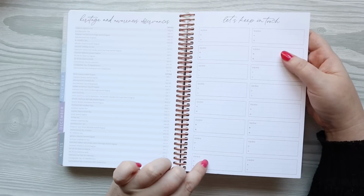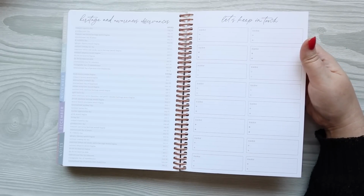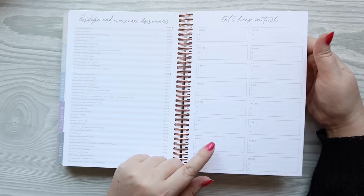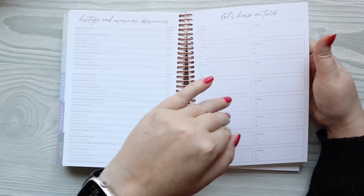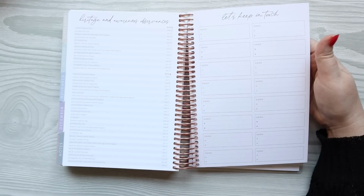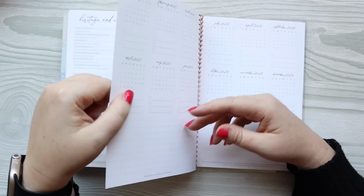This book does have your contact page. I don't use this for contacts because my contacts are on my phone, but I use this for gift ideas. So I'll put each of my kids' names or different names for Christmas. I usually use it for Christmas. And then gift ideas if they say anything maybe throughout the year that they might want, or my sister or my mom or anybody like that. I'll put their names here and then keep track of gift ideas.